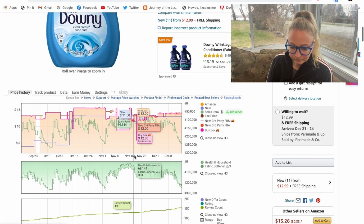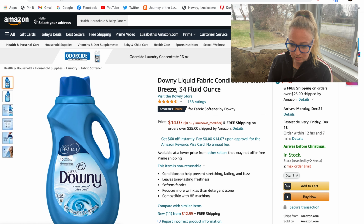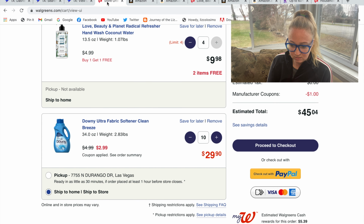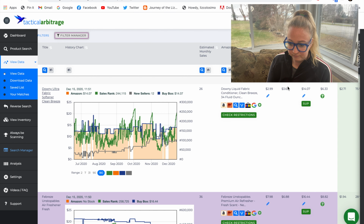The Keepa chart is great. The buy box is good. The sales rank is great. This is a good item if you can actually get it for what we're getting it for, which is $28.90 for 10 of them, $2.89. Lower than here, which is going to probably put our profit over $3.